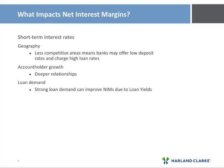Geography is another way that financial institutions, marketers, and retailers can impact net interest margin. If your financial institution has the luxury of operating in an environment where they don't see a whole lot of competition, well, you can charge higher loan rates, you can offer lower deposit rates in order to help your spread. However, looking at the list of attendees on today's call, I doubt that any of you are in those non-competitive areas.